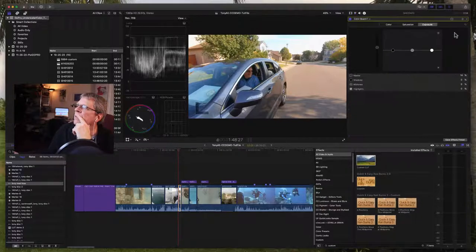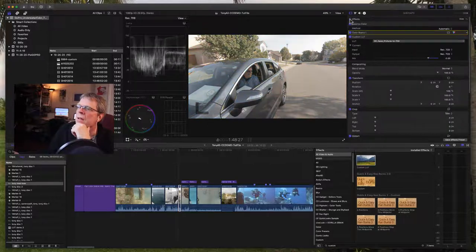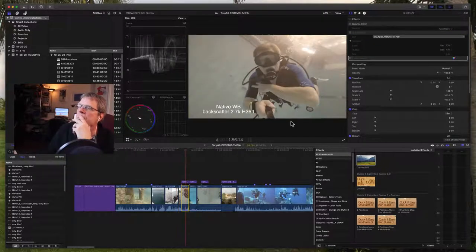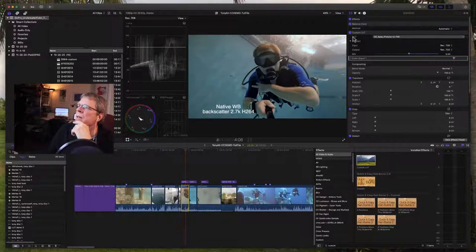If it's still too thick, I might go here into saturation and just dial it down a little bit, but that looks pretty darn good, and it didn't take me a month of Sundays to figure out. So there's where it was, there's what we get to, right? Same thing, and of course I'm not deep underwater, I'm just in the pool. Native white balance, so I'm going to go through. Okay, this is with the effects, and you guys saw how I did it before.